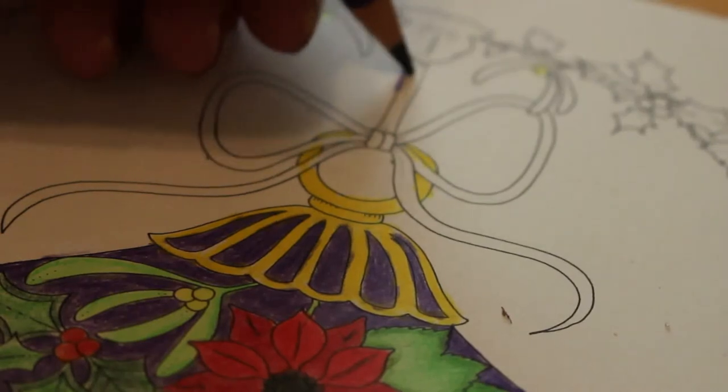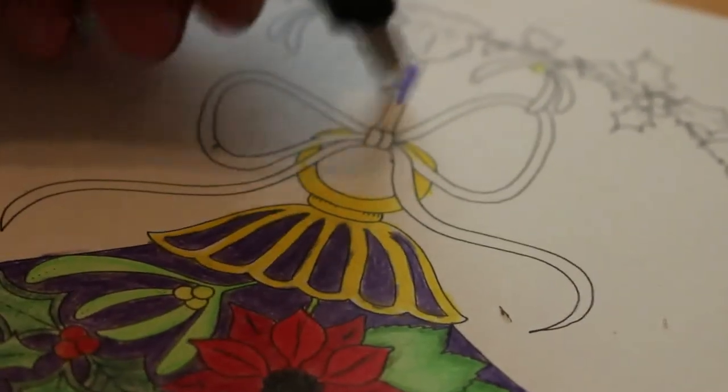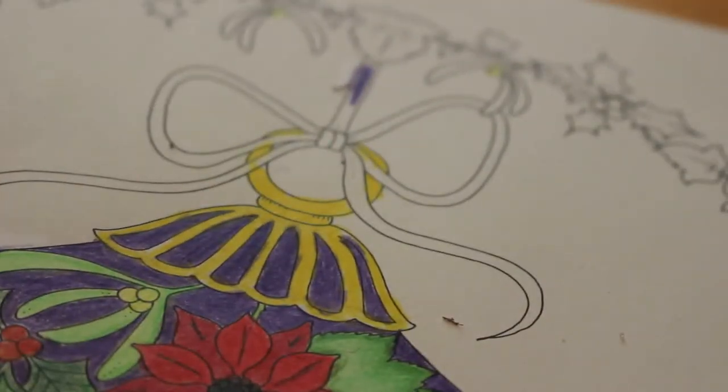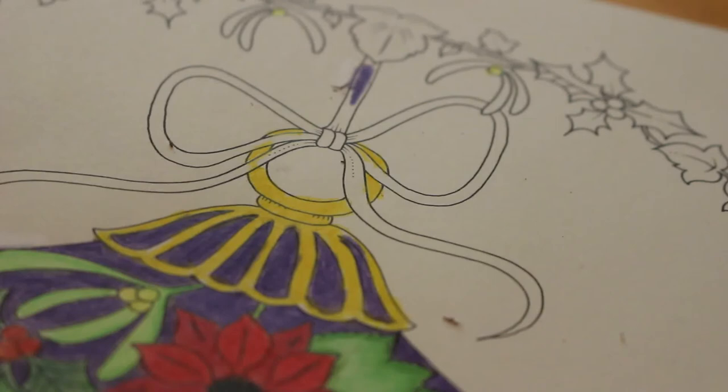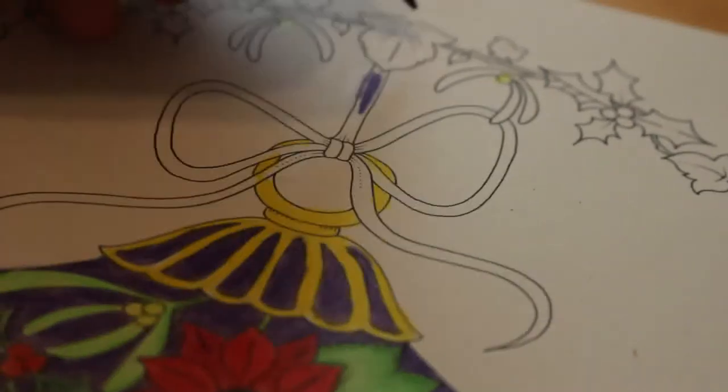I really do like this violet blue colour. I think it's lovely. I do prefer a sharp point though. Hang on. That's better.